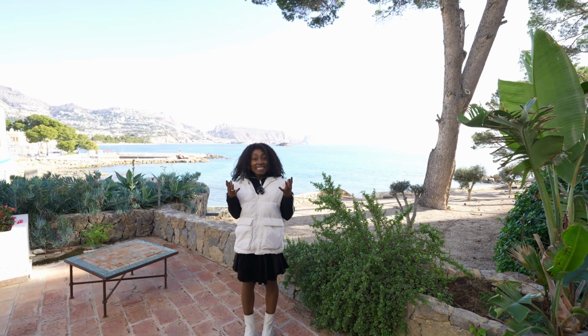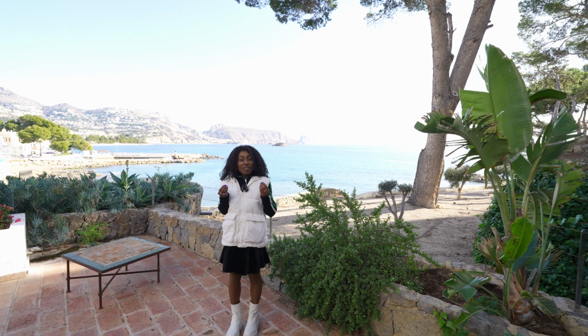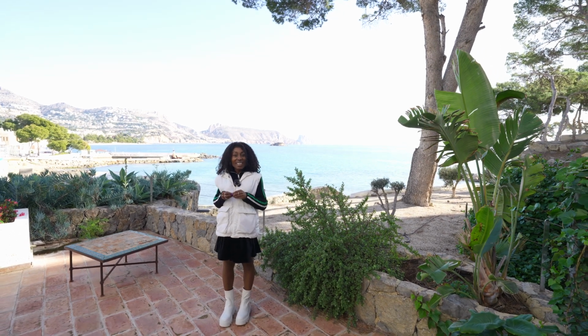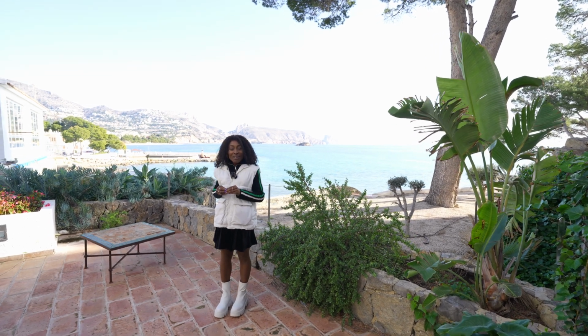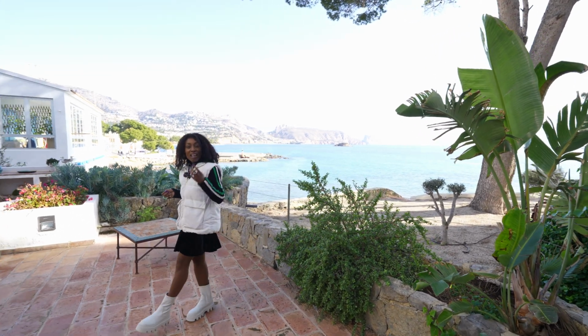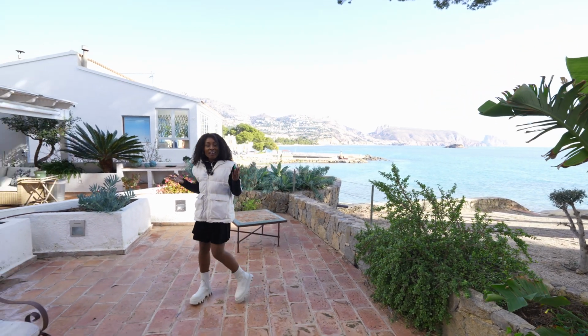Here we are today in the beautiful, gorgeous, charming and artistic town of Altea, and I have a unique property to show you, a triplex which offers 5 bedrooms, 4 bathrooms and on 3 floors.